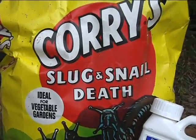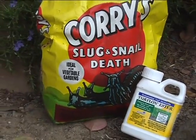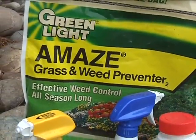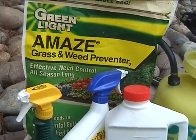And then you want to be careful that you handle it correctly, that you apply it in the way that the package direction says. And of course, like many things, bigger and more is not necessarily better in this case. You want to follow the directions religiously. Don't double the dose because you think it's going to do double the killing power. Those things are set up in a way to maximize the effectiveness of the product, and you don't need to alter that.